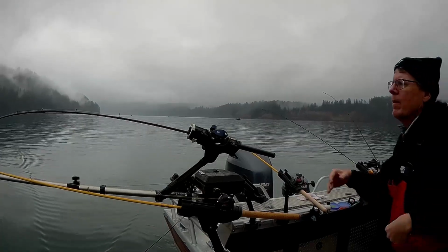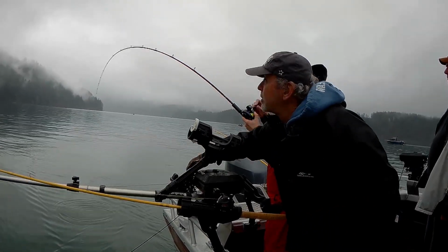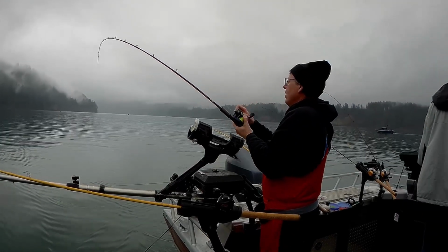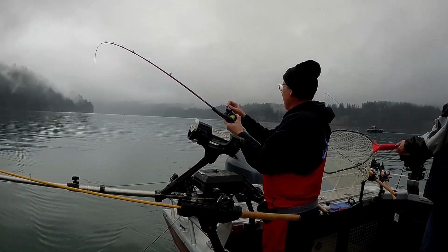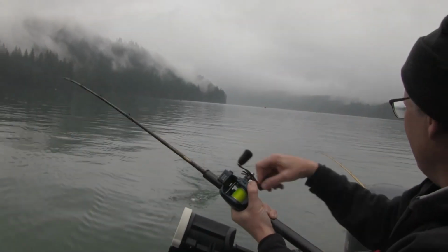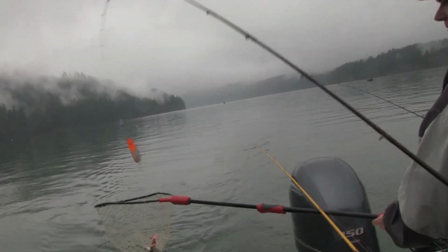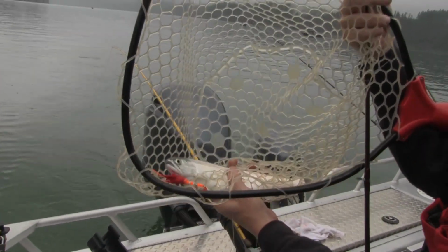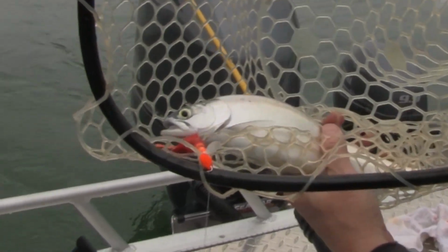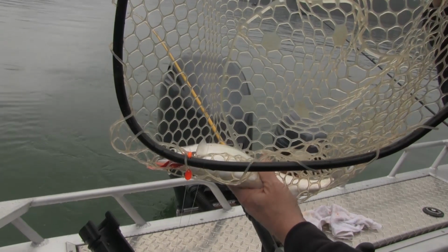Fish on the downrigger. Yep. Go for it, Mike. Sorry, buddy. Here's a late morning fish coming in. And in the net. Again, you can just see the quality of the fish here on Merwin this winter. Beautiful shiny fish. It's probably about a 12 and a half, 13-inch fish. Got a beautiful backdrop here.